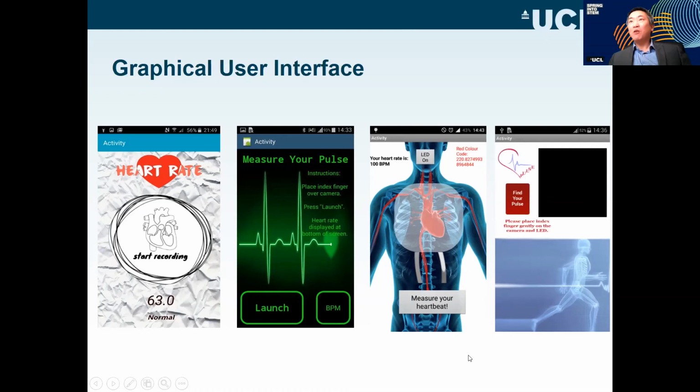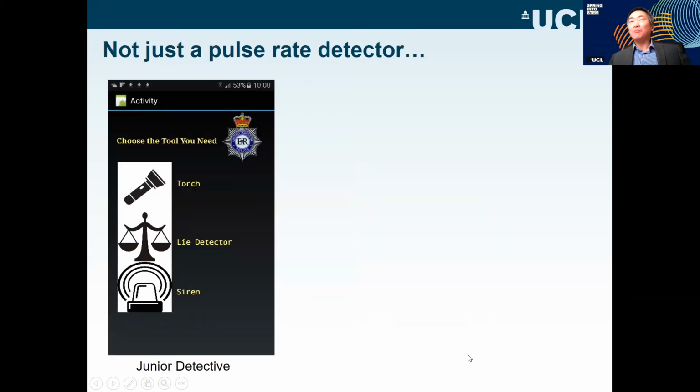Now, actually, beyond pulse rates, students make use of the pulse rates and come up with some applications. This is called the Junior Detective App. This is just a game for kids. You are supposed to use this to find a burglar. You use the torch to find the burglar, and then you use the pulse rate detector as a lie detector to interrogate the burglar. If the heart rate is too high, then that means they're lying, apparently.